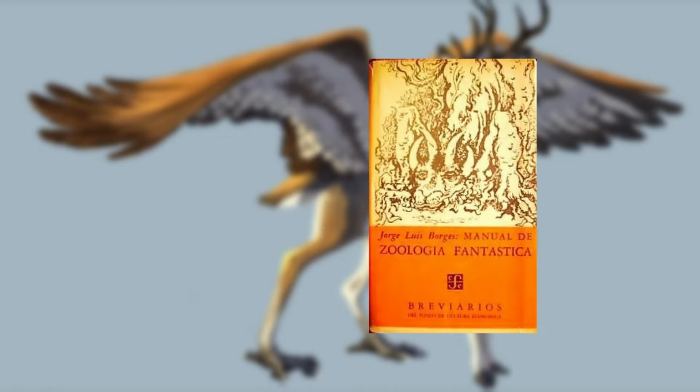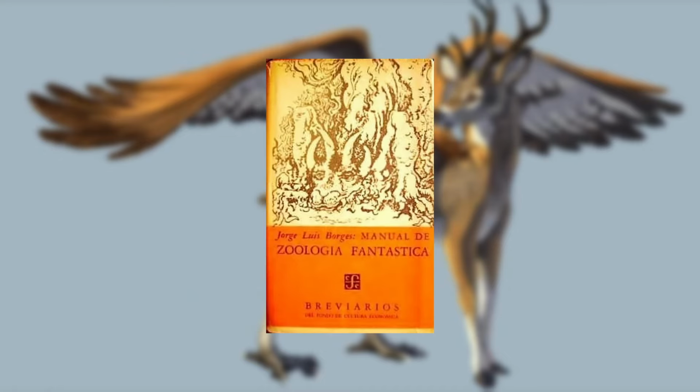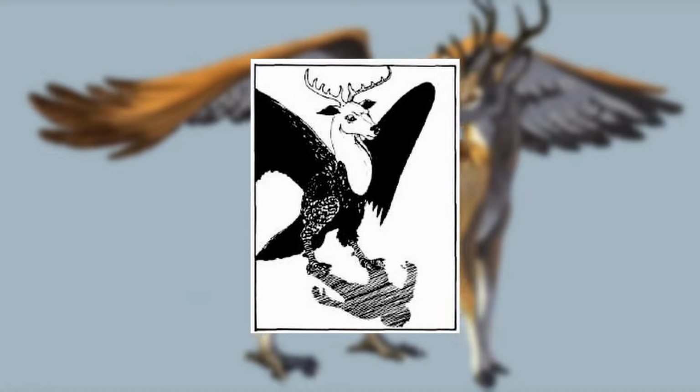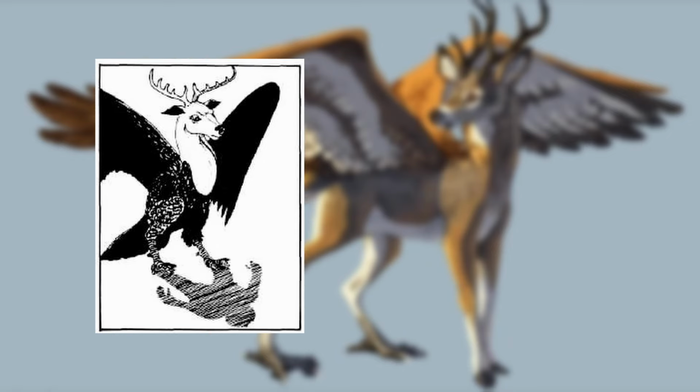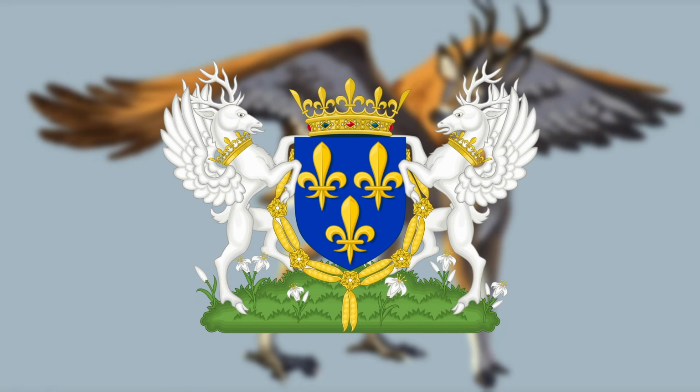Named in Jorge Luis Borges's 1957 Book of Imaginary Beings, the Peryton was said to have lived in Atlantis, escaping the city's destruction by flying away during the earthquake that destroyed it. One unique trait of the Peryton was that it cast the shadow of a human, up until it kills one, at which point it begins to cast its own shadow. This is all just one interpretation though, as some heraldry of King Charles VI of France and other late medieval battle standards featured winged stags.